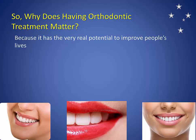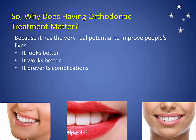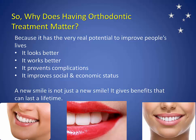So why does having orthodontic treatment matter? Because orthodontic treatment has a very real potential to improve people's lives. It looks better. It works better. It prevents complications for the future. And it improves your social and economic status. A new smile is not just a new smile. It can give benefits that last a lifetime and are profound in a person's life.